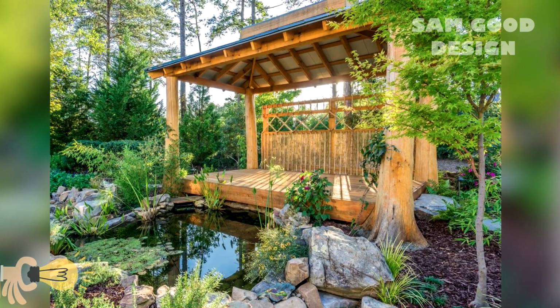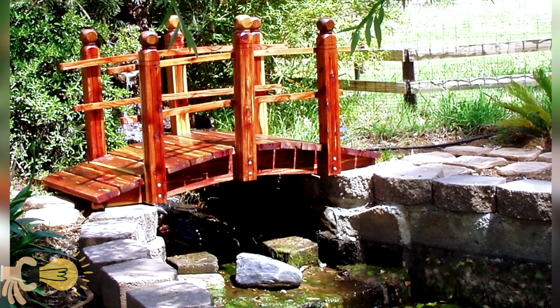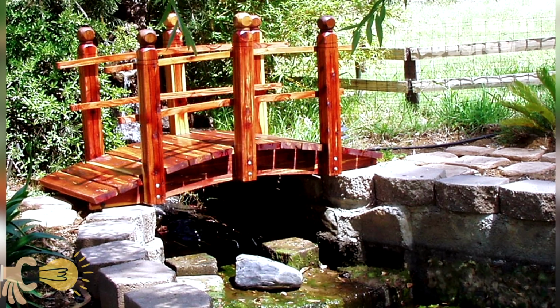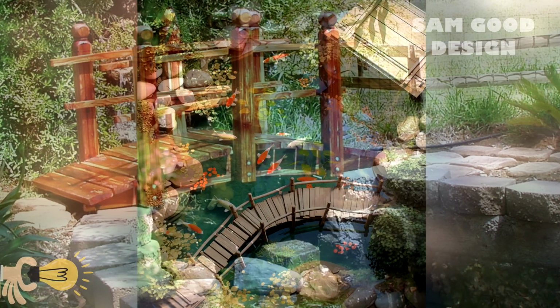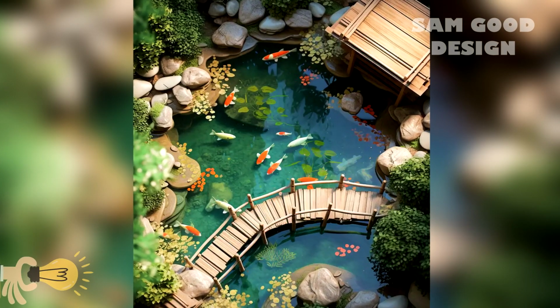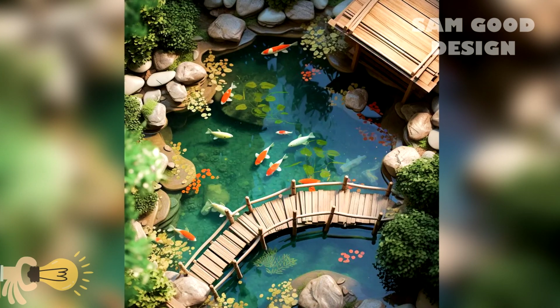Don't forget about marginals, which are plants that grow along the edges of the pond. They add texture and visual interest, creating a seamless transition between the water and the surrounding landscape.